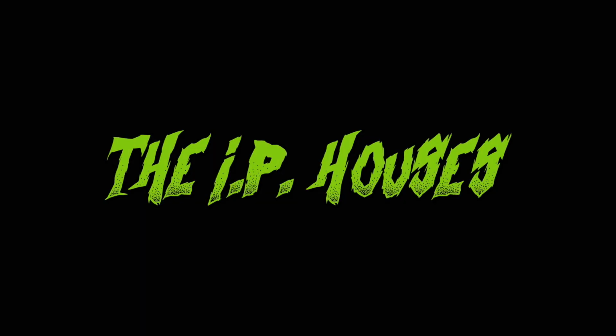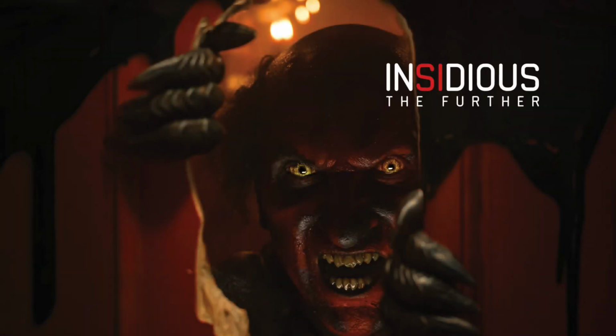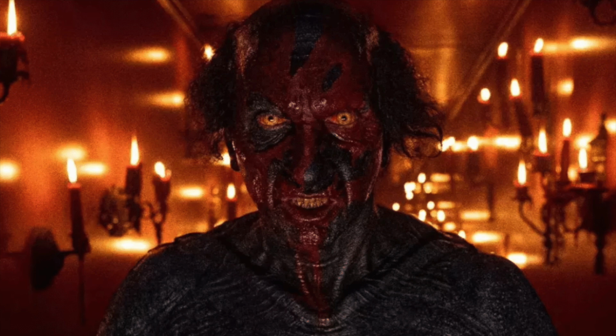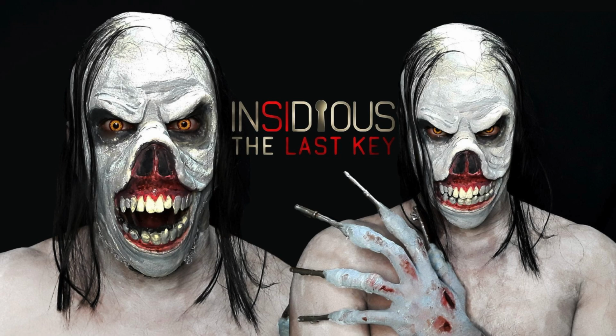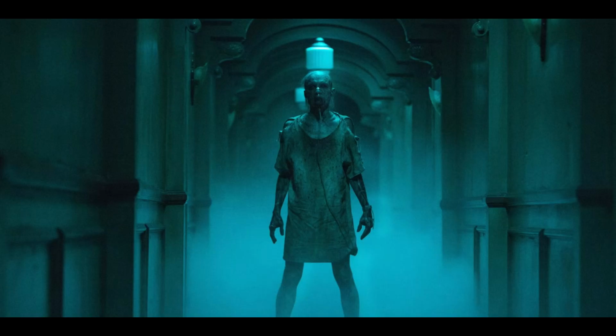Next, let's talk about the 4 intellectual property houses based on characters and movies licensed to Halloween Horror Nights. Guests' journey into Insidious: The Further begins as they step through the iconic Red Door, where many of the tormented spirits and demons from the franchise await, determined to ensnare humans and steal their souls.